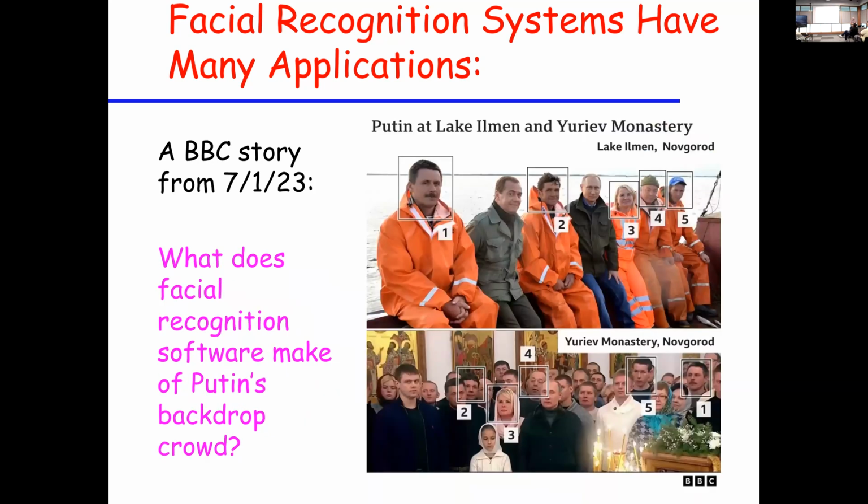Here is an example, a story from the BBC from January 23. Putin from Russia went to some kind of fishing village and met fishermen who were hard at work, fishing in the Arctic. And then he went to another place where he was a devout Christian and he was praying in a church. And then they ran the faces through a facial recognition system. And you see that this praying person, number one, is actually the same as the fisherman there. And it was quite embarrassing that he was using props who just followed him into all the photo ops.